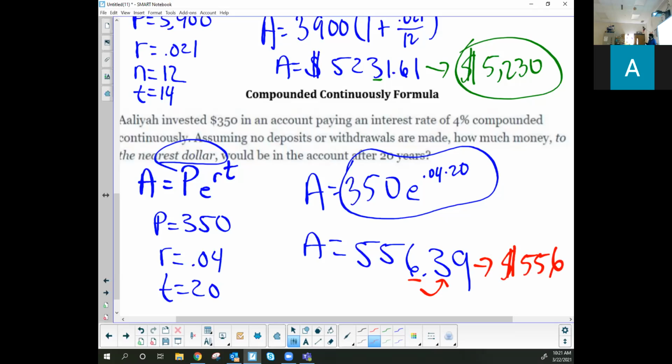Remember that the rounding is going to be key on this one. That, to me, might be the trickiest part. Just got to be careful how you have to answer this question. Again, they're pretty easy. If you know what formula you're using, nothing changes. Everything else is kind of the same stuff. It's not too bad.